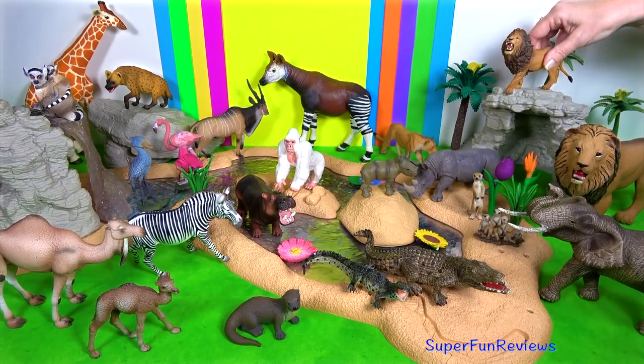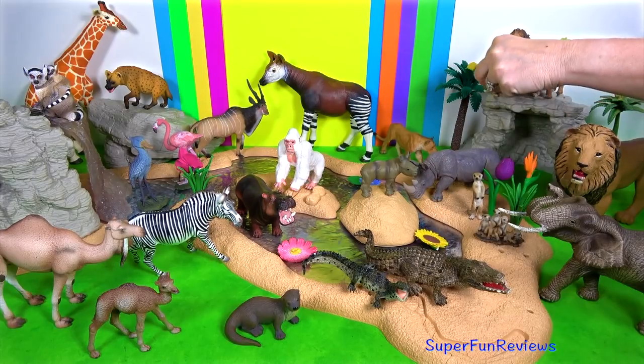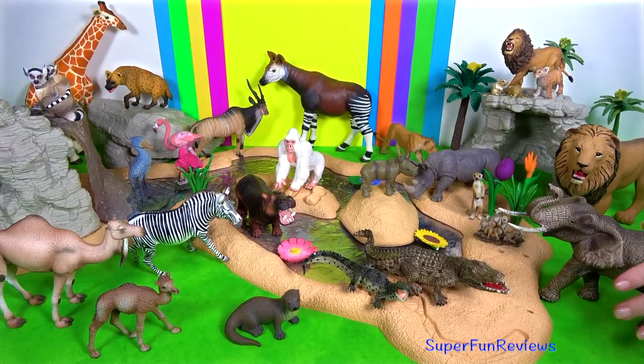Can you tell me what animal is the Okapi related to? The okapi is the one at the back on the yellow background with the stripy legs.